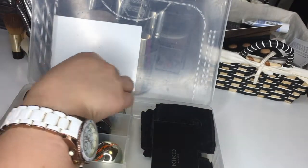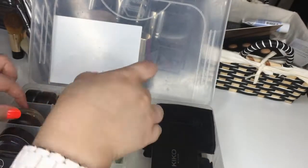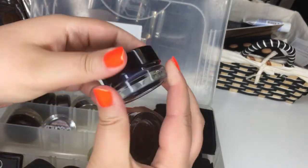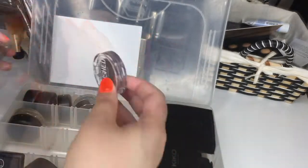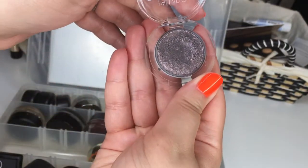So I have some single eyeshadows here. I have one from Lise Watier. This is a blue one. I have a couple Chanel ones. These are just the cream eyeshadows. I should use these again. Ugh, I can't wait for fall. I'm over summer. Sorry. Then I have one from Palladio. I don't think I've ever really used this, but it's a really pretty shimmer color.